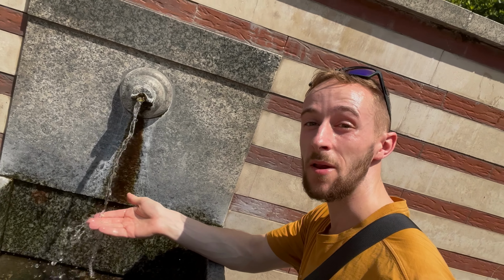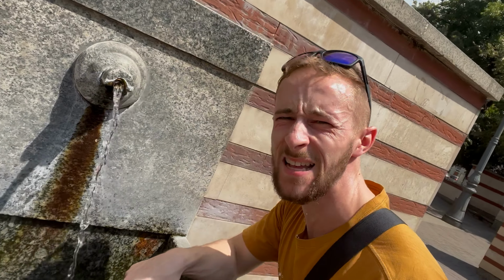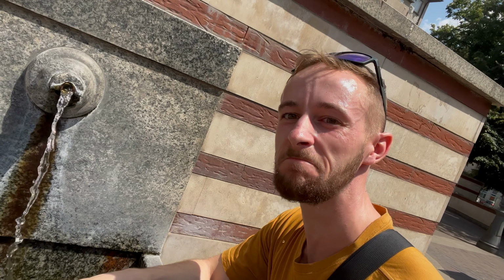Just while we're on our way, I wanted to show you this really cool little spot. You can see that all the locals come and fill up big massive bottles of water all around here. But if you think you've found some nice cool running water to cool down in the hot summer sun, you'll be disappointed. It's absolutely boiling and it's hotter than what most people would probably have a bath with. And it doesn't taste very nice either. It's natural spring water and it tastes like eggs.